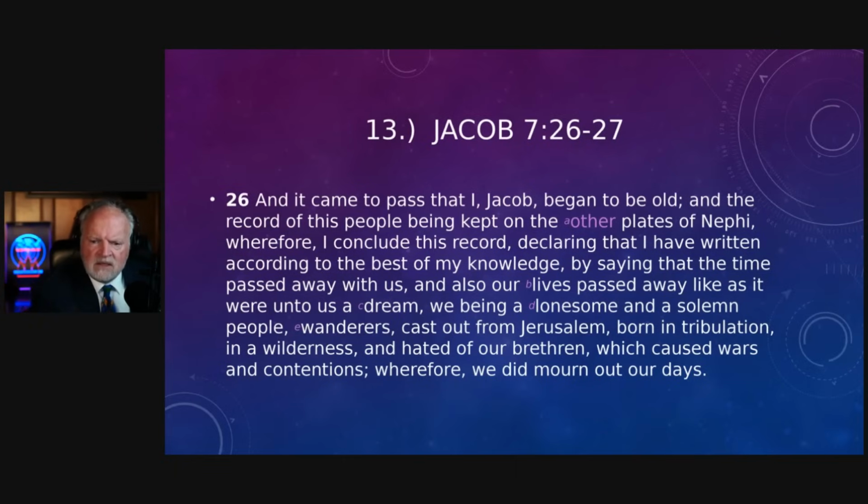By the way, notice that Jacob is referring to this other set of plates, which is being kept by the kings, i.e. Nephi's line. That's the line of the kings. We'll get to that in another podcast. But Nephi's already passed away. Now Jacob is getting old, and he's referencing these other plates, the secular plates, the ones kept by the kings, as continuing to be kept by the kings. Did you notice that? "I, Jacob, began to be old, and the record of this people being kept on the other plates of Nephi. Wherefore I conclude this record."